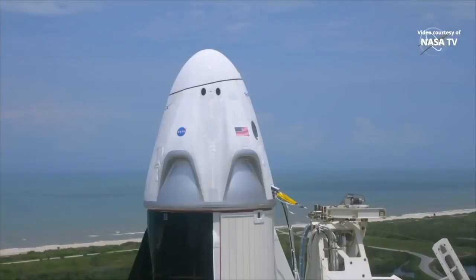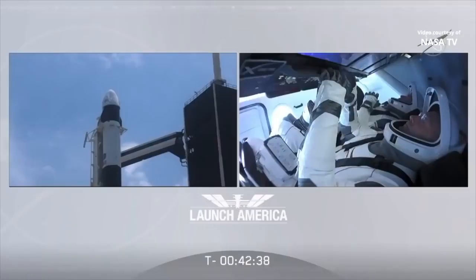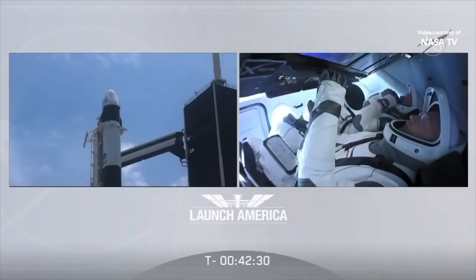At this time, weather is go for launch. Dragon, SpaceX, you are go for Section 7, close visors, and arm launch escape system. We will put Section 7 in work. Visors coming close.